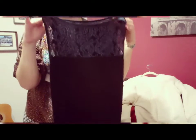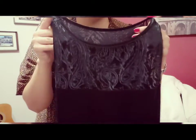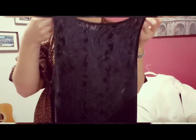It is absolutely stunning. It has this burnout kind of paisley velvet pattern in the front, and it's not really a cutout, it's just a sheer part. And then the back is the part that's like, wow.